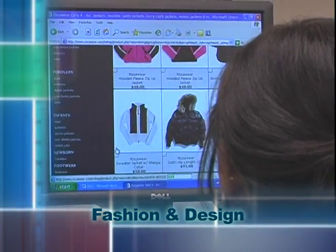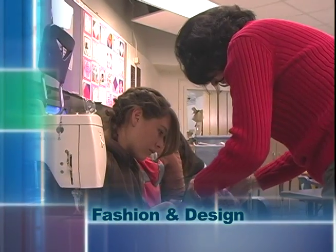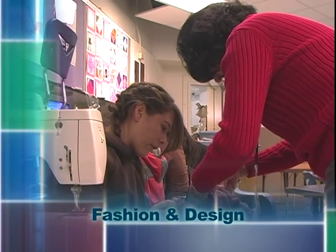After completing Fashion and Clothing class, you can take Fashion and Design Management, which will increase your knowledge and further your skills in fashion design. Fashion and design goes more into the design part of it. The kids will do more sketching and original designs. They also do some sewing in there, but a little bit more of the designing part. And we go more into fashion and fashion merchandising, that kind of thing in that class.